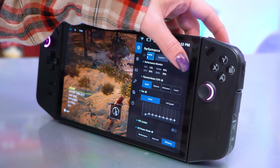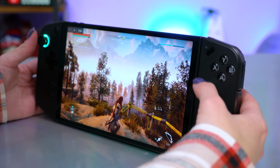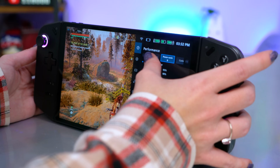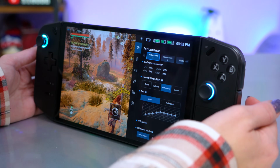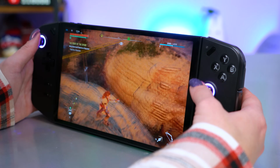When I was downloading games and updating the machine, I got about 2 hours of charge till it hit 10% left. Now this is completely on standard settings. So if you switch to performance mode, you're going to get a bit less battery, and quiet mode will rack you about half an hour more.